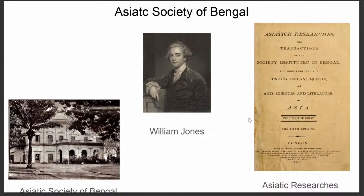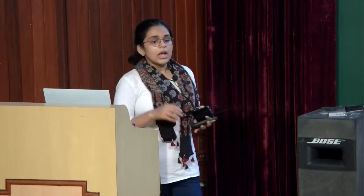Asiatic Researches, this volume is getting published, and that was totally dedicated to India's past. They were doing so many kinds of fieldwork, whatever they were observing, whatever they were finding, it was all dedicated to this. And I would say it was not restricted only to the inscriptions and the monuments. There were many other topics, whatever they found interesting. It can be fossil, it can be topography, it can be barometer, everything.